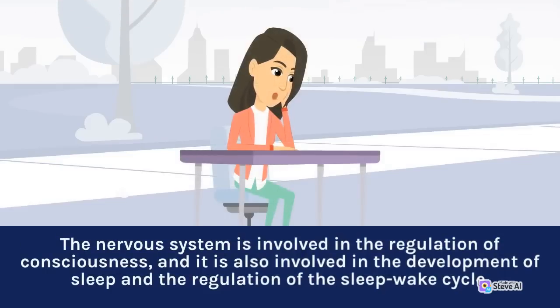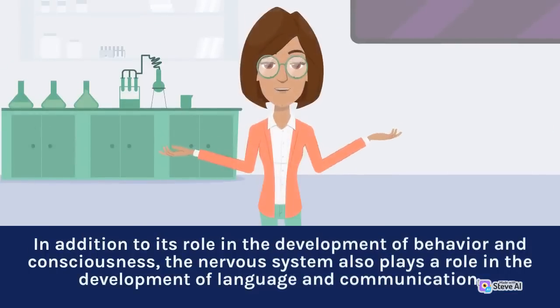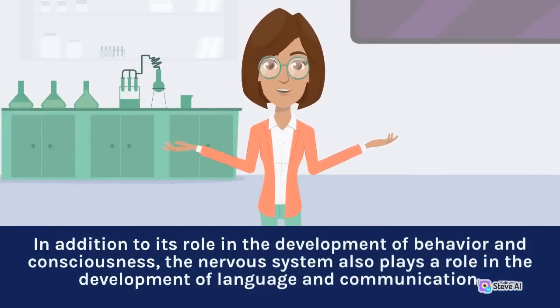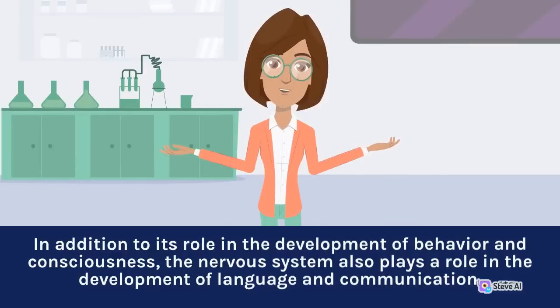The nervous system is involved in the regulation of consciousness, and it is also involved in the development of sleep and the regulation of the sleep-wake cycle. In addition to its role in the development of behavior and consciousness, the nervous system also plays a role in the development of language and communication.